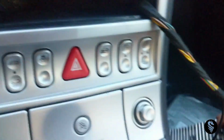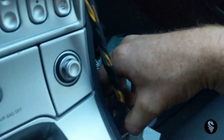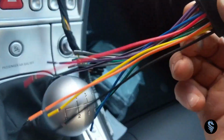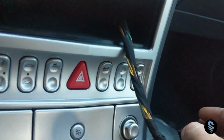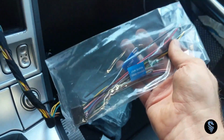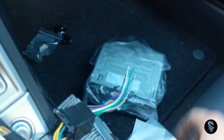and the harness connector is right here. I believe, according to the instructions I was reading, this is where I tie in. This is a Metra adapter harness that plugs on like this. And then all of these connect to the wiring harness for the head unit. So that's the next step, is getting these all attached to these and get that done there.